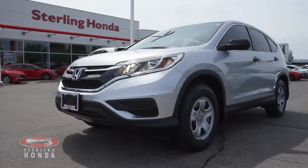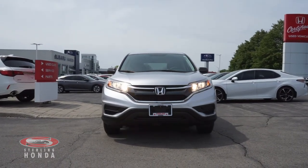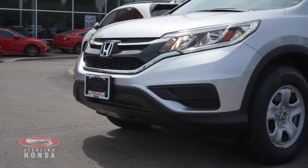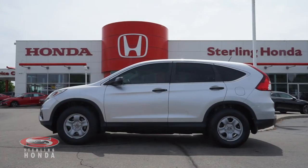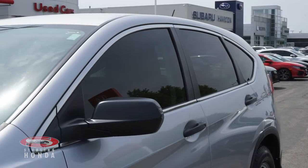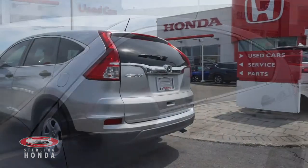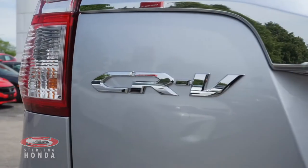If you're looking for a sleek and reliable SUV, then you'll want to check out this 2016 Honda CR-V LX here at Sterling Honda. This CR-V has had only one previous owner, who invested in tinted windows. This accident-free vehicle is in great condition and has impeccable paint, trim, and badging.